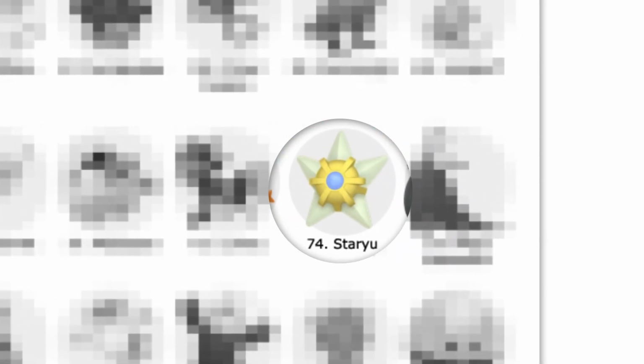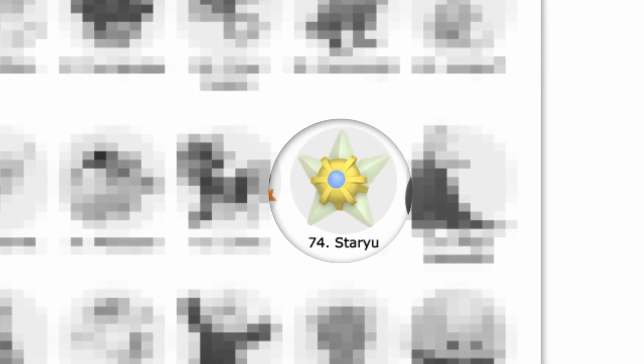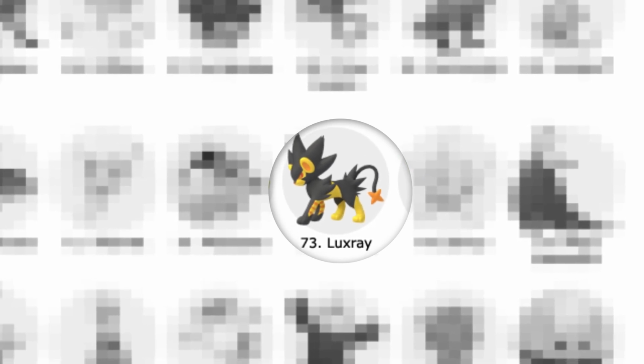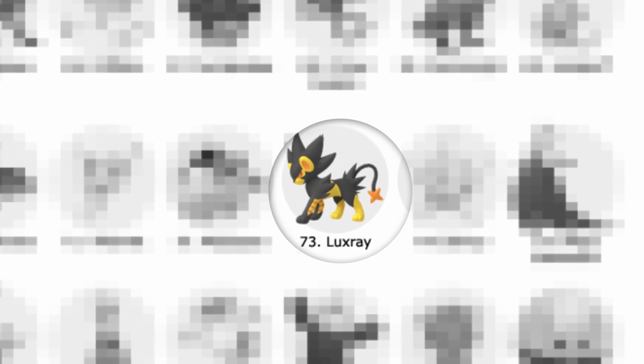At 74, we have Staryu. Just classic Staryu, just super cool, nice color palette change, can't complain. At 73, Luxray. This should have just been the original color design for Luxray. I mean, the blue's not bad, but this screams electric Pokemon.